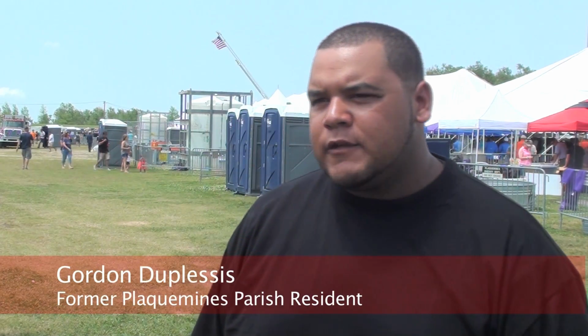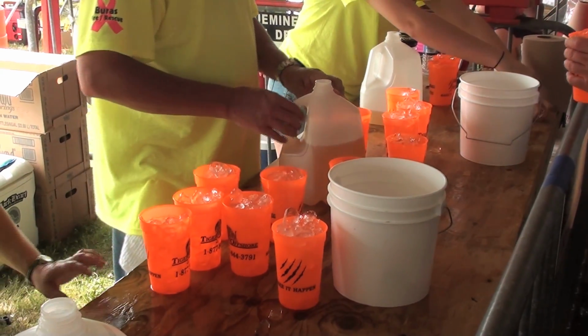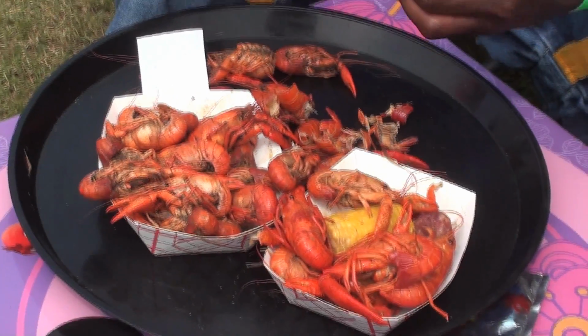The only thing I can remember about the Fort Jackson is Friday nights, football. Actually, we stand on the football field as we speak. I've been playing here since I was 7 years old, all the way till Hurricane Katrina. And so it's good, nice to see people like this come around every year for this crawfish boil, drinks, crawfish, good music, good people, so it's always fun.